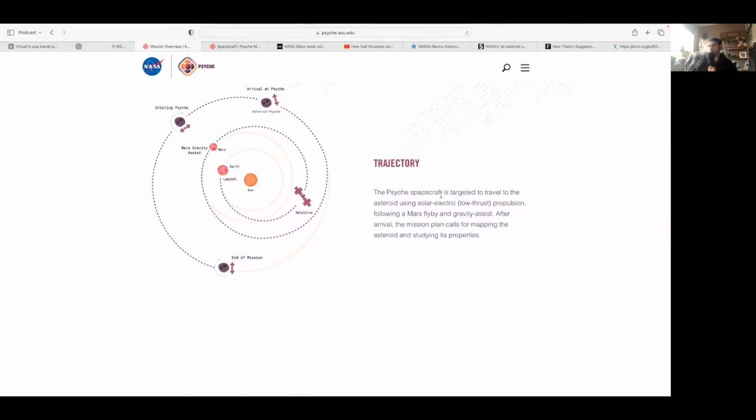So, the Psyche spacecraft is targeted to travel to the asteroid using solar electric low-thrust propulsion, which I will talk about, following a Mars flyby and gravity assist. After arrival, the mission plan calls for mapping the asteroid and studying its properties.